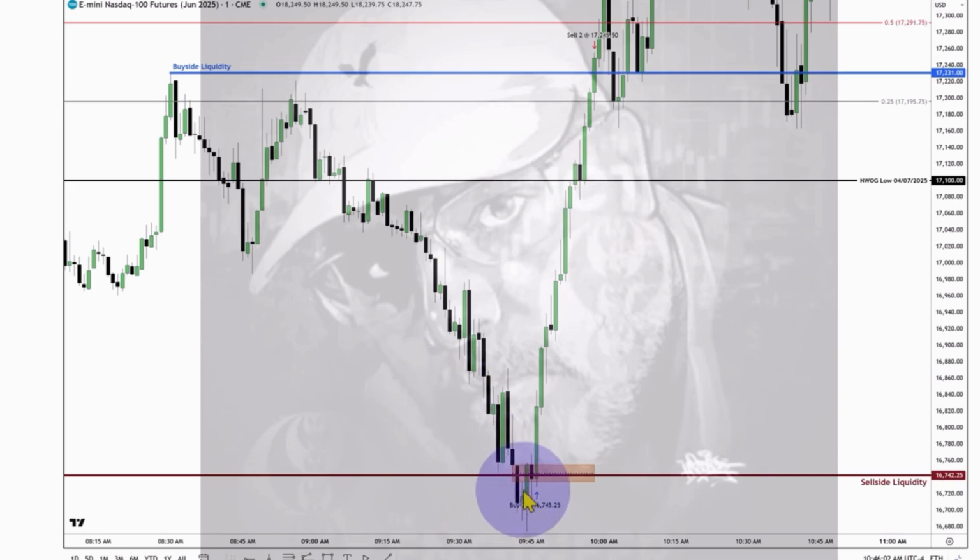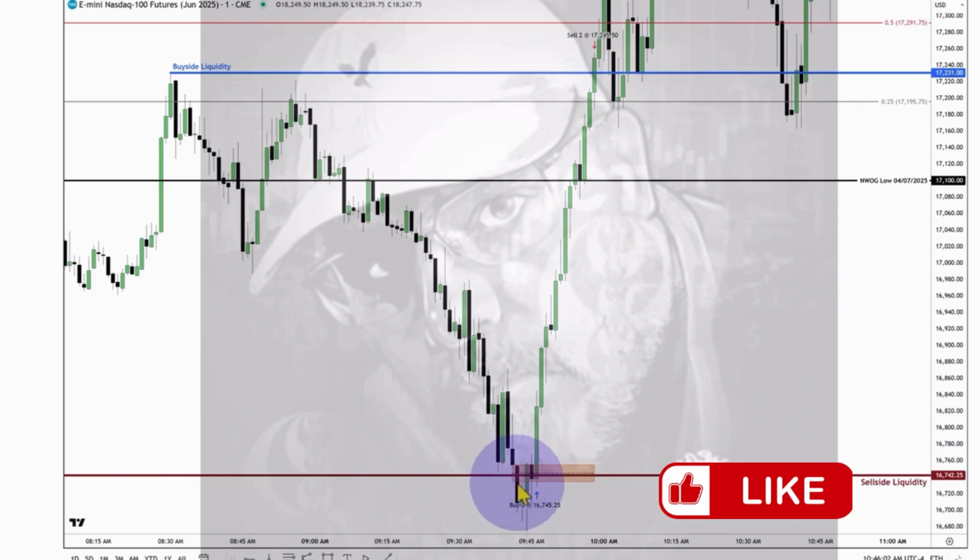The market tanked and took out the London lows during the opening range. So here's opening range 9:30, and then it trades down into 9:45, 9:46, 9:47. And then this was the first presented fair value gap.